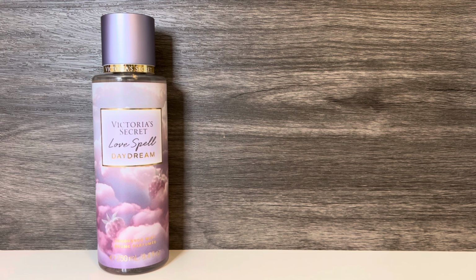I don't usually like Love Spell flankers, but I think this one is nice, and it's mostly just sweet, powdery candied berries and warm musky woods, with a softer hint of floral.